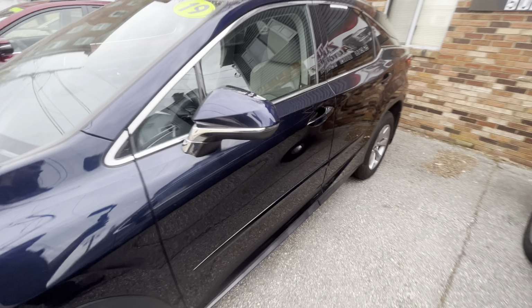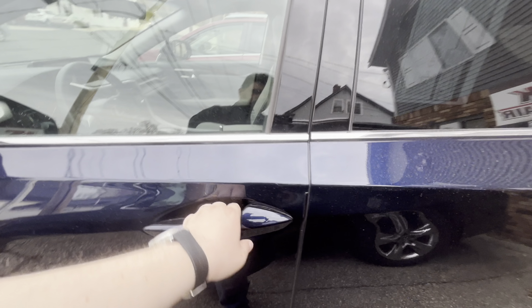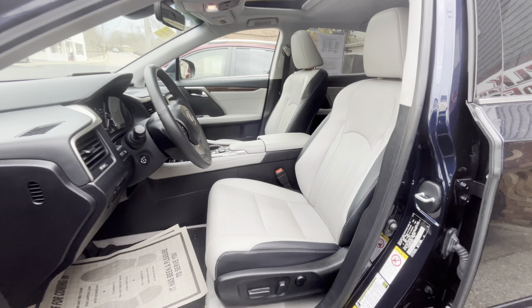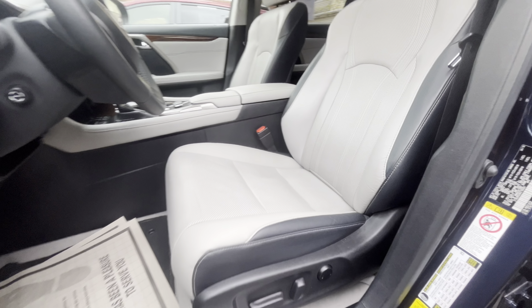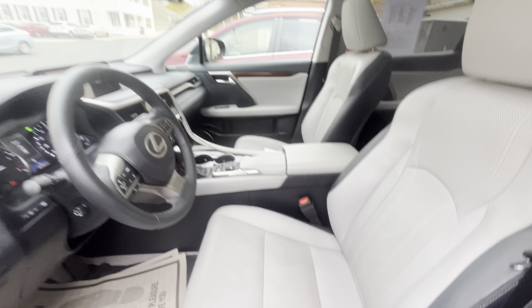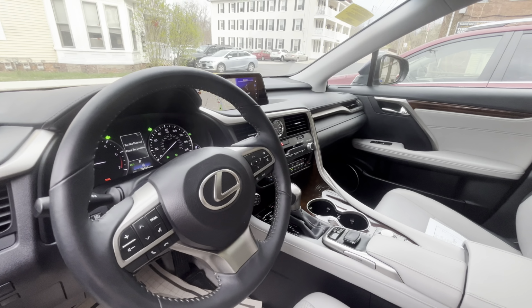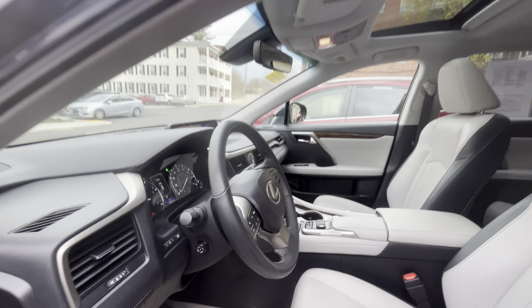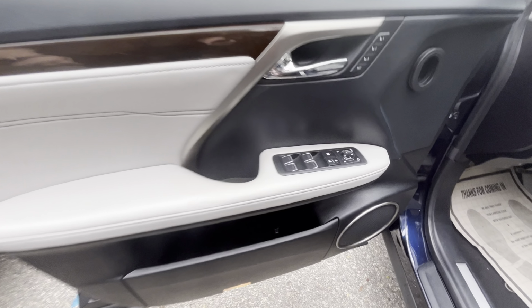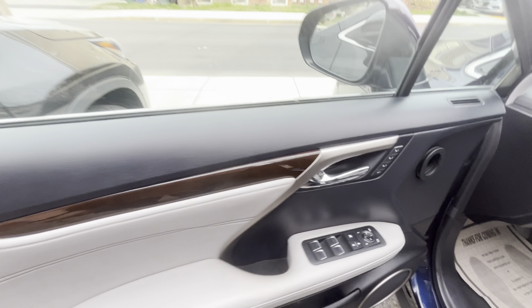My name is Abraham. Let's check out the interior here. Beautiful gray color with some black there for contrast. You do have heated and ventilated front seats. Have the sunroof, of course. Auto windows all around.